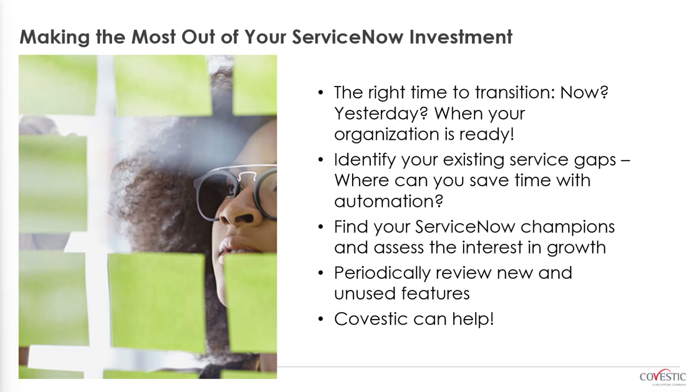But no ServiceNow program is successful without an involved governing board of champions who can share the benefits of the system with their teams. We absolutely recommend having your organization continuously assess the interest in not just ServiceNow the product, generally, but the solutions that it intends to provide. Is your organization ready for automation? To shift the focus away from manual, time-intensive, and repeatable process to proactively identifying areas of improvement with machine learning?